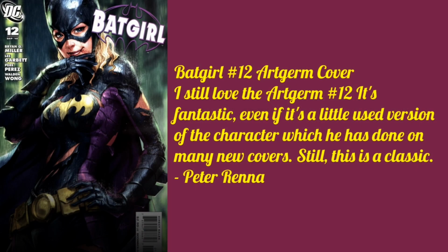So pick number one is going to be from Peter Renner, and it is a classic. He picks Batgirl number 12, the Art Germ cover. I still love the Art Germ number 12. It's fantastic, even if it's a little used version of the character, which has done on many new covers. Still, this is a classic. That is my second favorite Batgirl cover. I love the whole blood on the lip with the little smirk. It's Art Germ at his best.